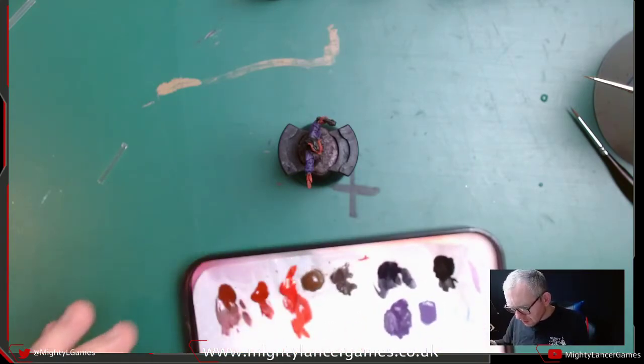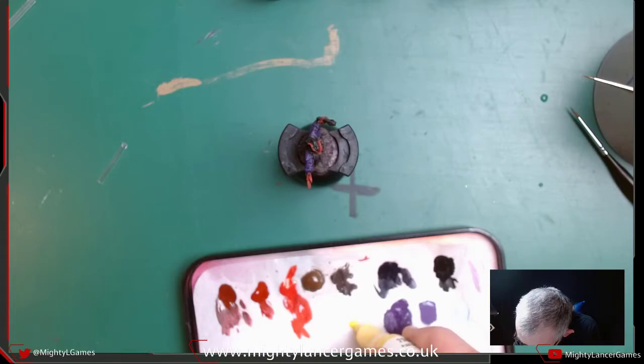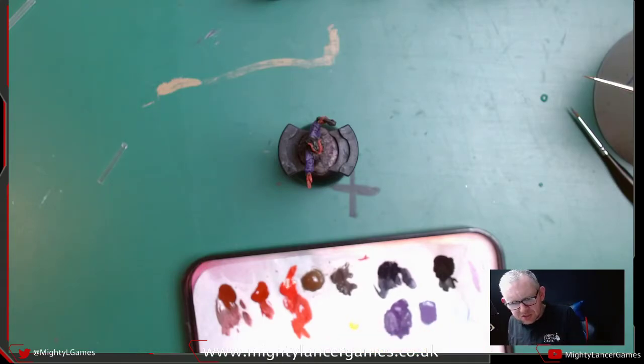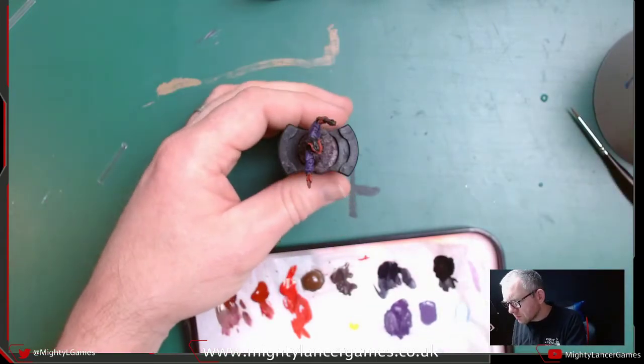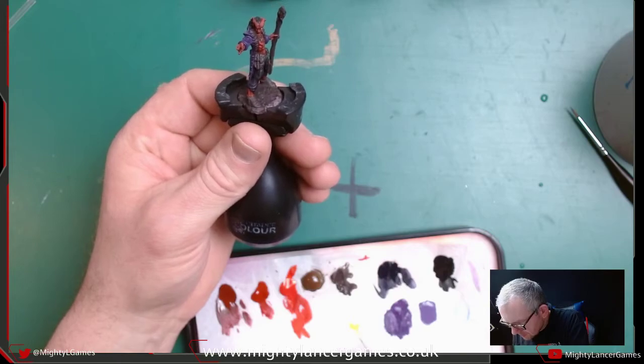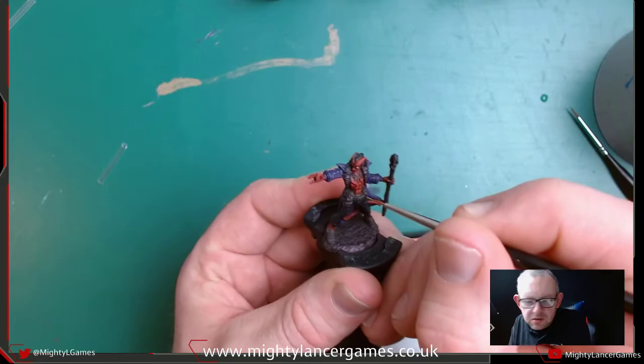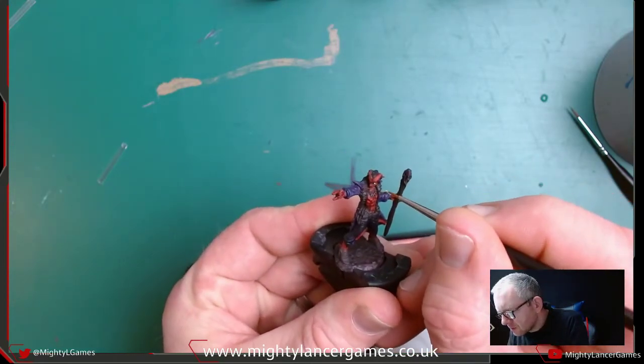So we're going to just get a little bit of this. I think it's so warm in here that my wet palette is drying out. That's not wet anymore. That's dry palette. Yeah, my dry palette is dry. There you go. Right then. So let's see if we can give him some nice bright yellow eyeballs just before we finish for the evening.